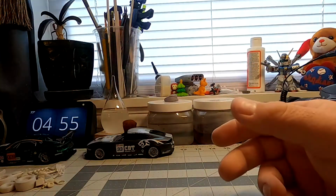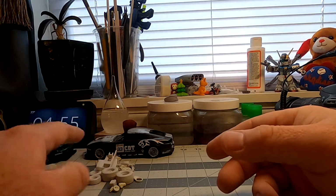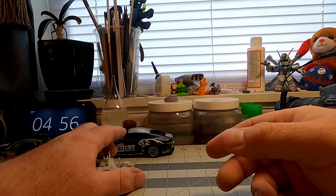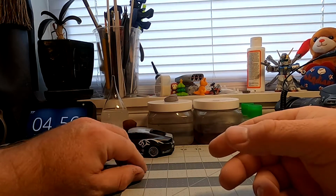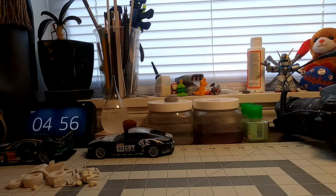So I actually got it all cut out, stripped, ready for paint. I might get brave and try to make a silicone mold out of it. I'm not very good at it, but the only way to get better is to do it more and more. So I got that.